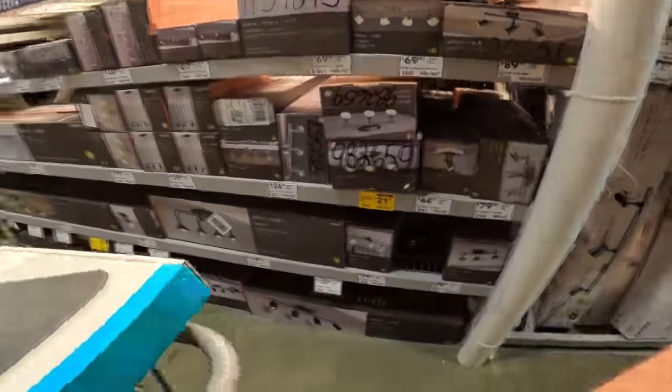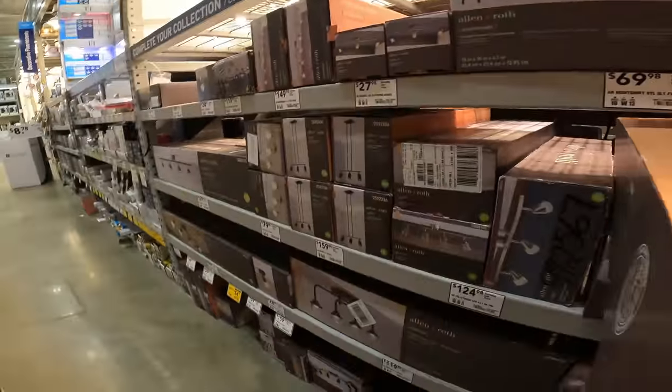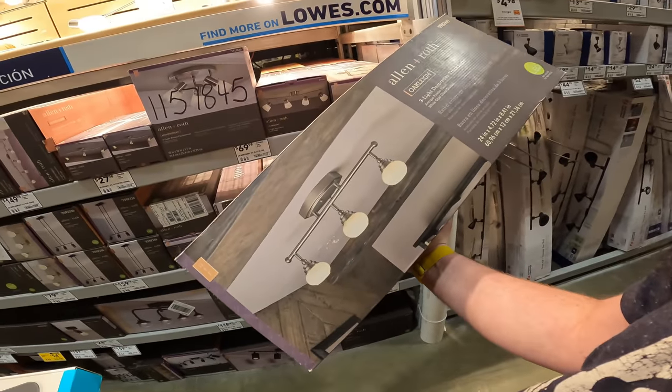Look at this! 85 to 21 for the 3-light decorative track light. Hold on, YouTubes. Look at that! 9.82, 6, what?